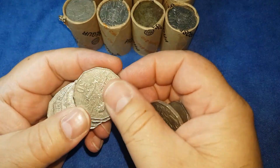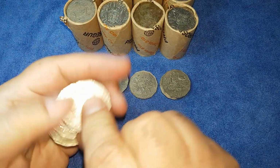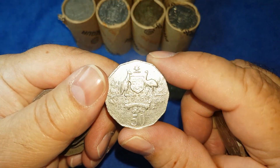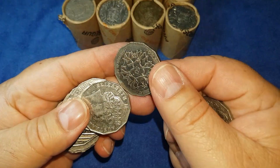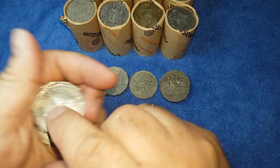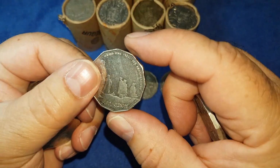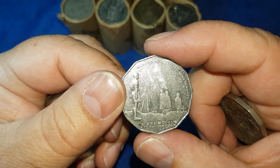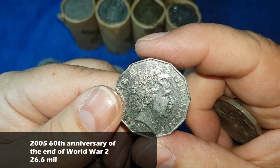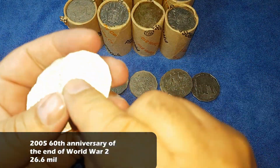So now that I've gone through at least one roll and I've laid down some commemoratives, I'll pick up the pace a little bit, speed up some of the hunting through the coat of arms, and when a new coin comes up we'll slow down and explain it, like this one. This is the 2005 60th anniversary of the end of World War II, so that's a 10 years apart set with Weary Dunlop.